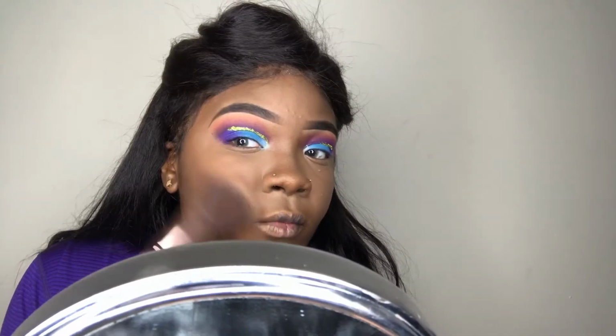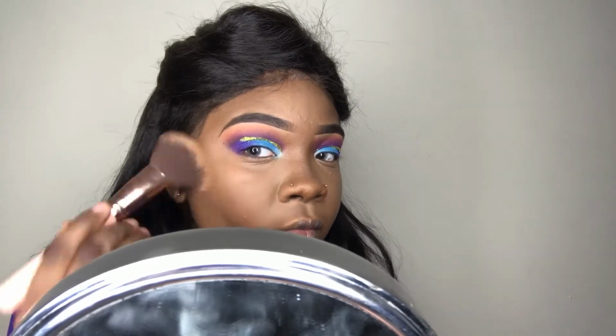Next, I'll be taking the dark shade in that same Anastasia Contour Kit palette, and I'll be just using that to just warm up.